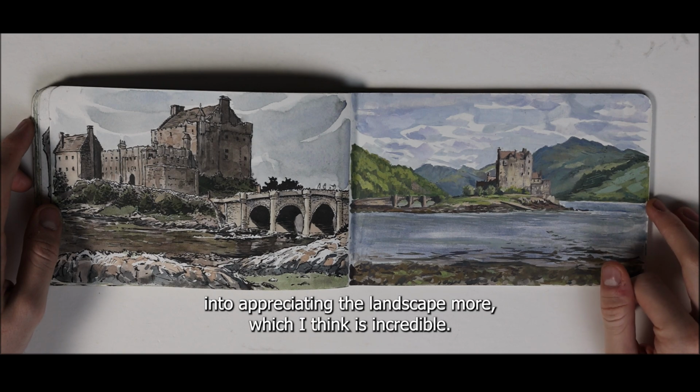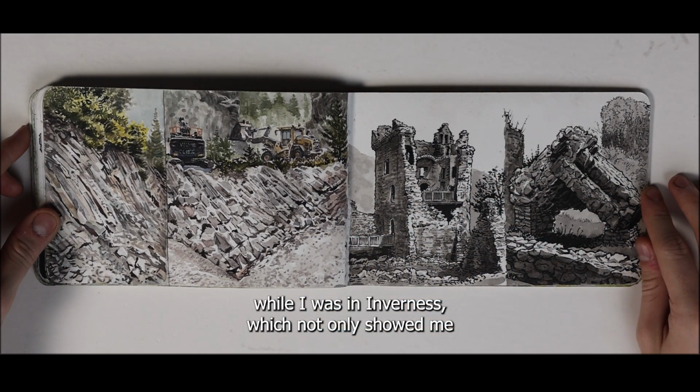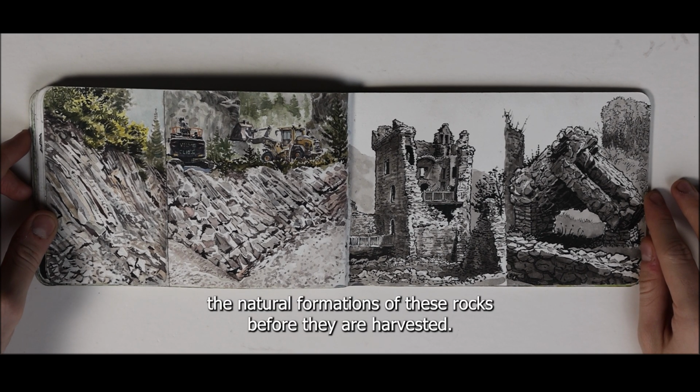I was able to visit a working granite and sandstone quarry as well while I was in Inverness, which not only showed me how stones are harvested today, but also allowed for me to observe the natural formations of these rocks before they are harvested.